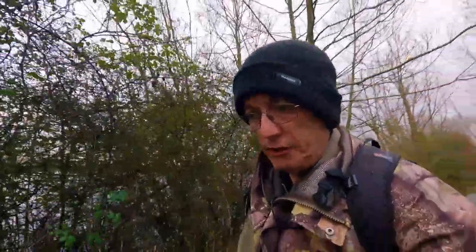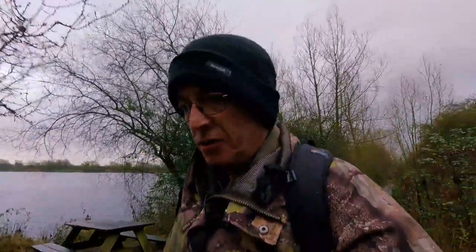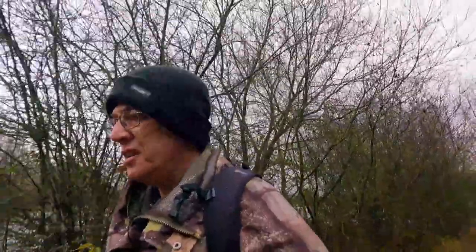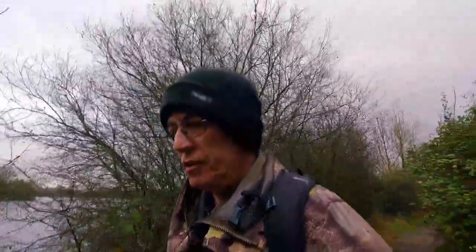I'm out recording another video and I'm back at Lower Moor Farm Nature Reserve, basically because I want to try and get a better picture of that kingfisher. Last time I just felt that my 400mm zoom lens wasn't quite long enough. So instead of buying a longer lens, I bought a teleconverter. Or rather, my wife bought me a teleconverter for Christmas. So I'm out here just to give that a go on my Nikon D7500.